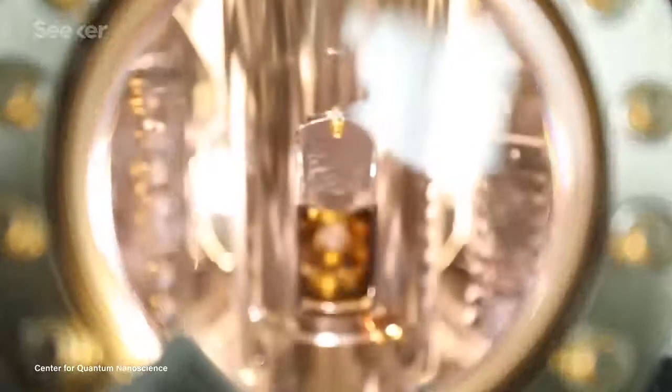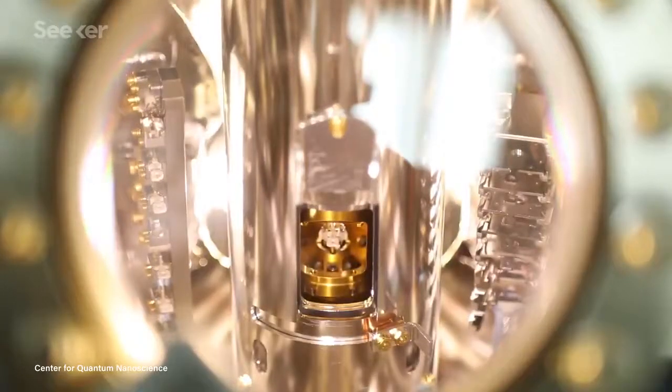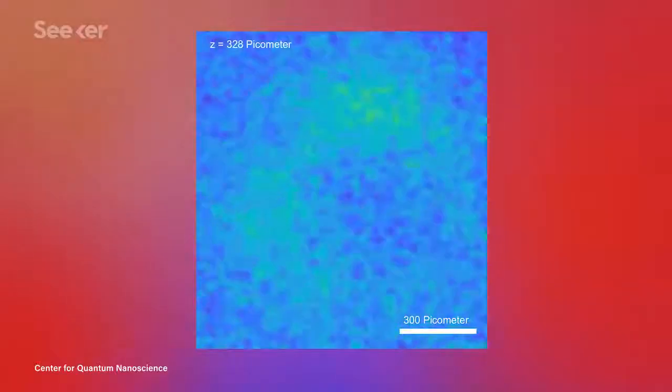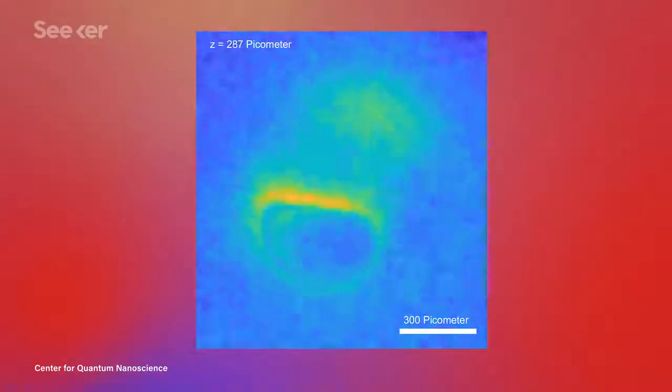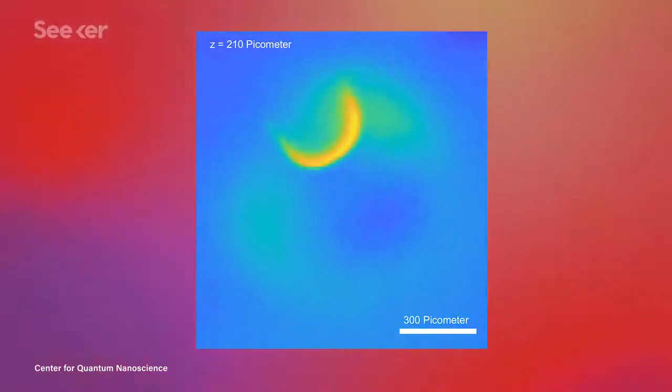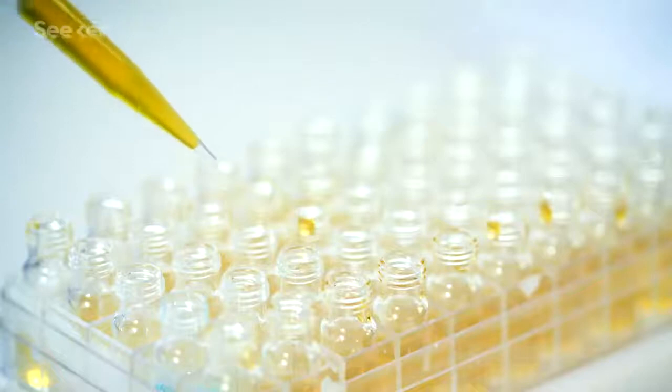Scientists have now performed an MRI on a single atom, the world's smallest MRI. How cute is that? This level of resolution is a breakthrough for the world of microscopy and has potential applications in all kinds of fields, from quantum computing to drug development.